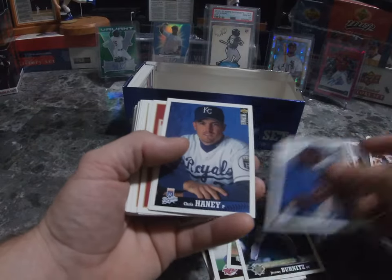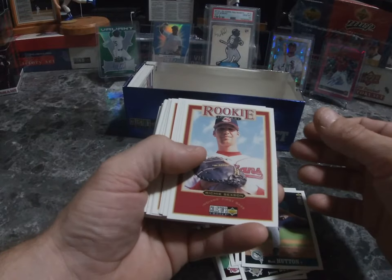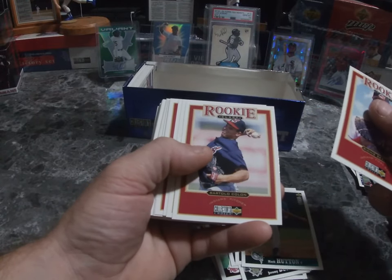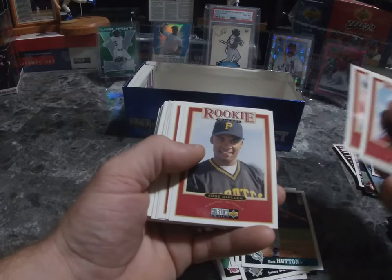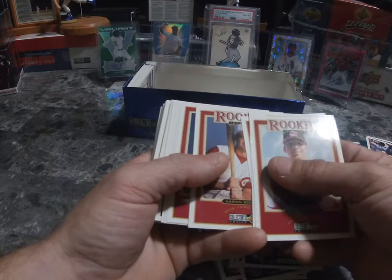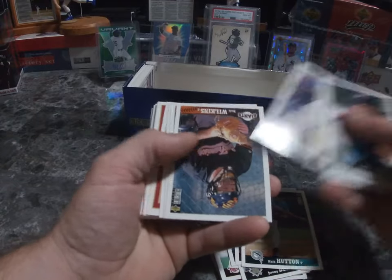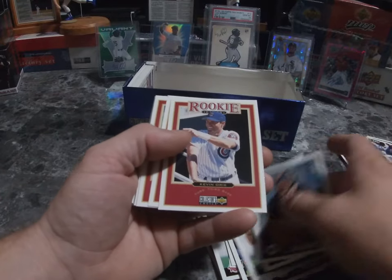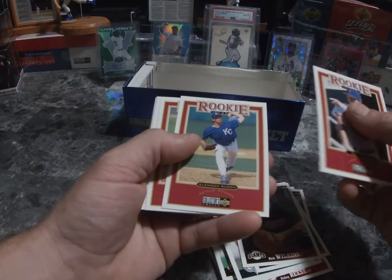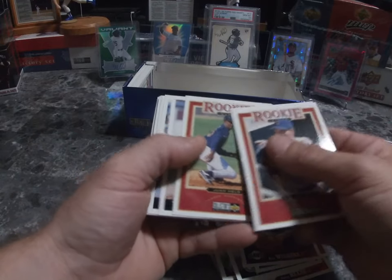Chili Davis, another good card. Got Richie Sexson, Bartolo Colon, Jose Guillen, Aaron Boone, Heath Murray. Kevin Horry, Glendon Roos, Juan Mello.